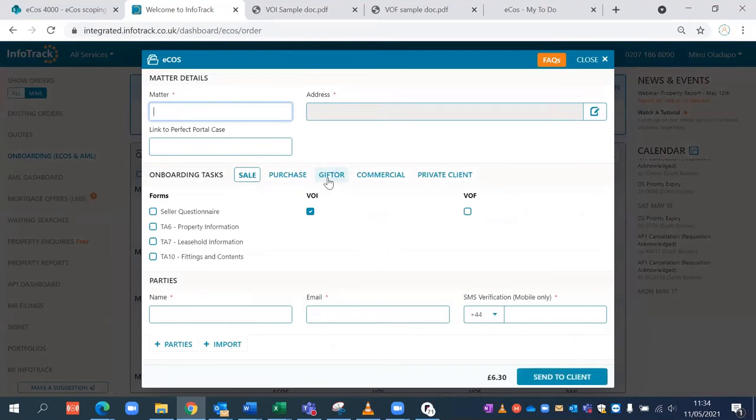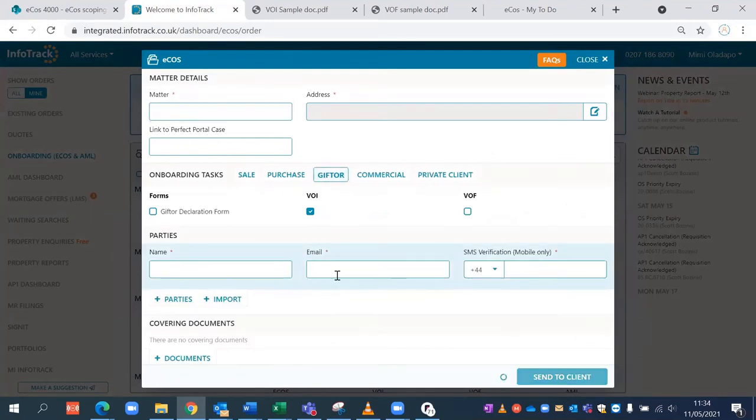So we've got a dedicated tab for that. You can input the gifter's details, and we can ask that they also do an ID check, and they also give us access to the bank accounts where the money that's been gifted has originated, and we can send this to the gifter to complete themselves. Perfect. What results come back for the ID checks or fund checks?